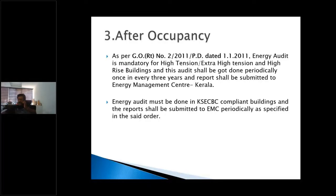Then following the occupancy and the operation, there was a rule dated 2011 that said that energy audit is mandatory for high tension or extra high tension and high rise buildings, and this audit shall be done periodically once in every 3 years, and a report shall be submitted to the Energy Management Center, Kerala. So that means even after occupying, once in every 3 years you have to undertake an energy audit for your building, and this has to be submitted to the Energy Management Center.